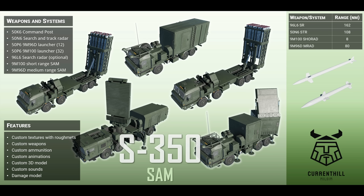Needless to say, it's a mod by CH. It's freely available to all, and I will put the link in the video description. It features a 50K6 command post, a 50N6 search and track radar, a 50P6 9M96D launcher, and a 9M100 launcher. The D carries 12 missiles per tail. The 100 carries 32 missiles per tail.